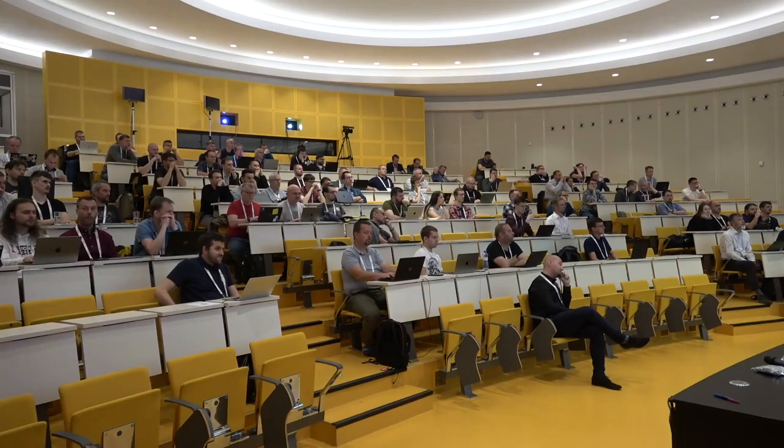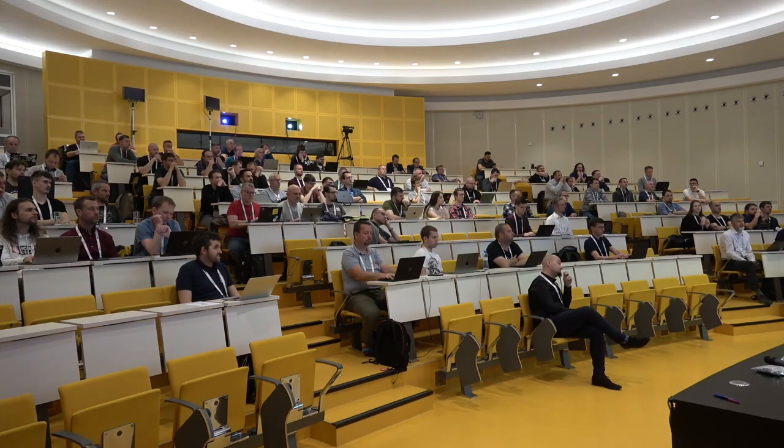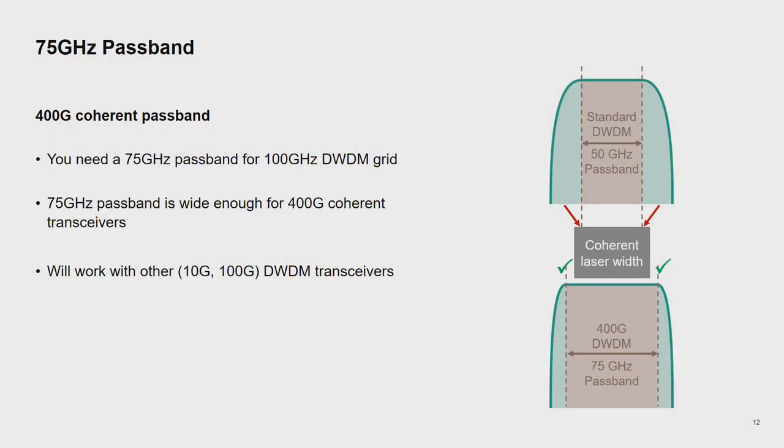It will also still support all your legacy 1 gig, 10 gig, 100 gig, 25 gig, whatever transceivers, because the passband is slightly wider than that. So if you're looking to deploy, and I know this is a lot of bandwidth, multiple 400 gigs, this is certainly something that you need to consider, dependent upon the modulation technique used of the transceivers and the FEC, the forward error correction, used on the transceivers.